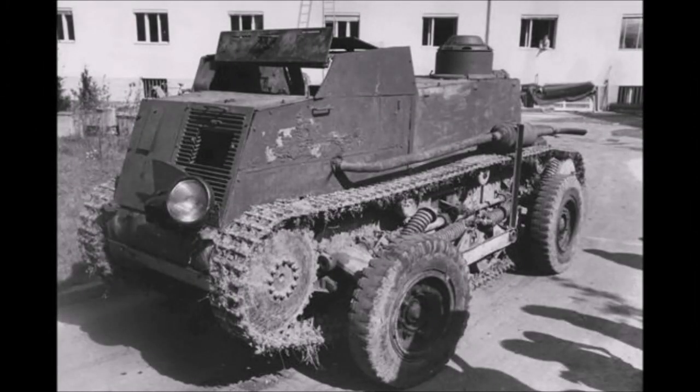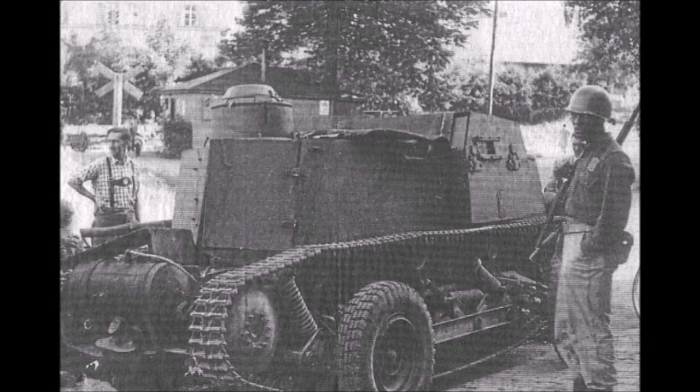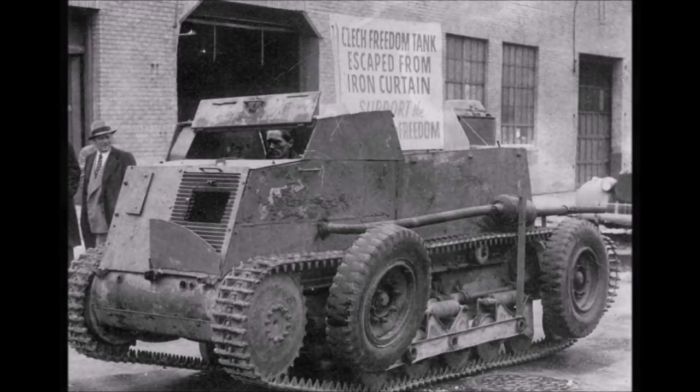So there you have it. This was Václav Ulik's Freedom Tank, or Ulik's Tank Slabony from 1953, which was used to escape the Soviet-held Czechoslovakia at the very beginning of the Cold War.